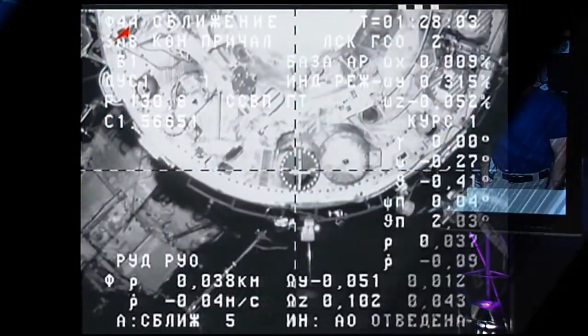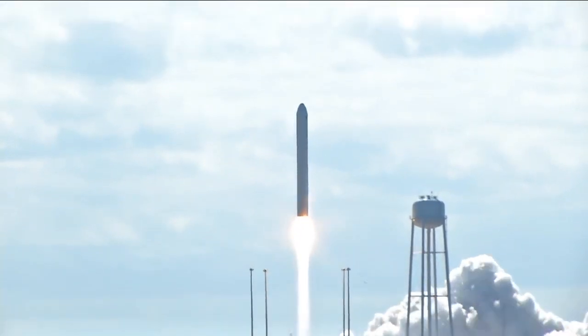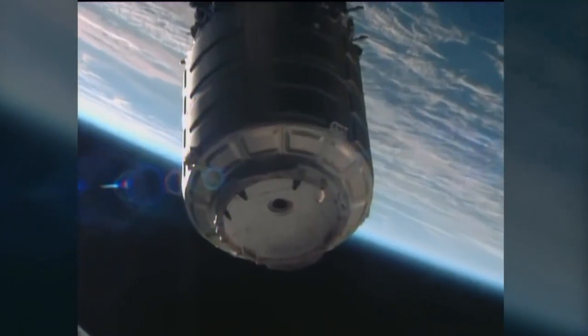Just in time for the holidays, the crew is getting loaded up with cargo. A Russian vehicle arrived last week with almost 3 tons of supplies. And on December 17th, Orbital Sciences will launch its Cygnus cargo vehicle. It will arrive at the station on December 20th. On board are crew supplies as well as several hundred pounds of science.